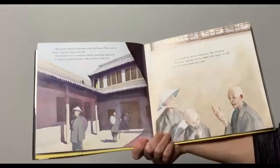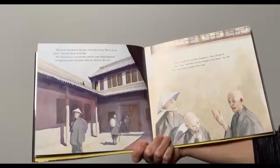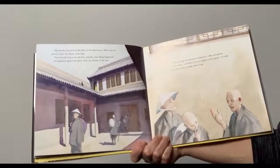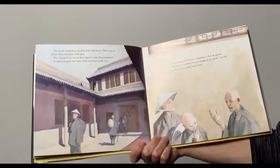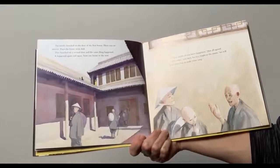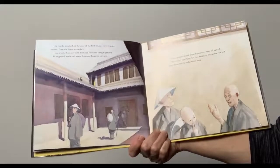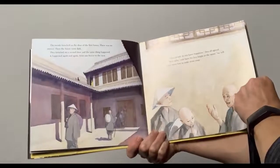The monks knocked on the door of the first house. There was no answer. Then the house went dark. They knocked on a second door, and the same thing happened. It happened again and again from one house to the next. These people do not know happiness, they all agreed. But today, said Sue, his face bright as the moon, we will show them how to make stone soup.